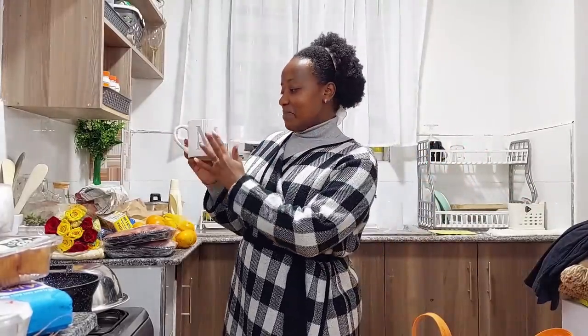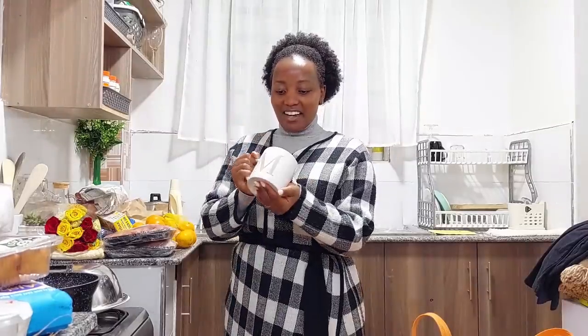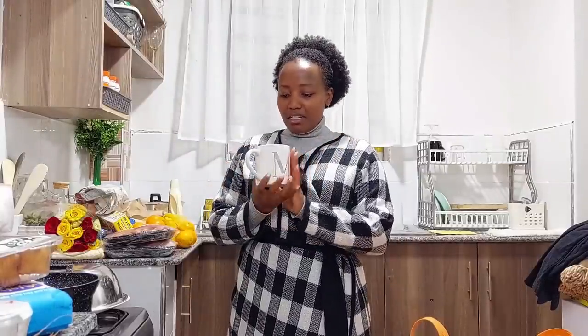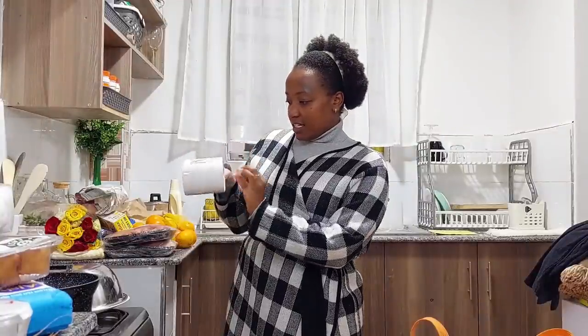If you don't know, my first name is Maureen. So it has my initial M on this side and on this side, and it is so big, so I can use this for my tea or my soup. I love it. So I had to buy two, and there were actually only two M's remaining. So I was like, this is a sign, Maureen, just take the two M's. It comes in white, but it has some freckles of goldish color, so it's really beautiful.